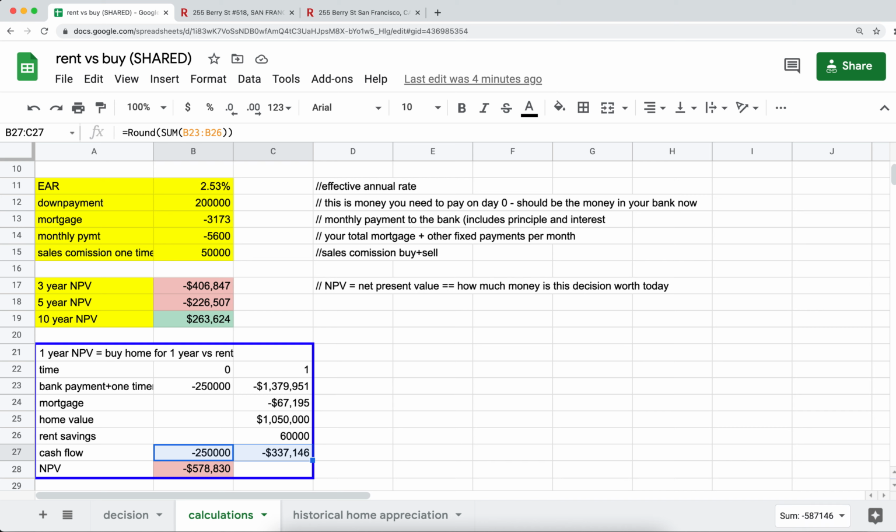This is not the summation of these two. If you look at this, the summation of these two is 587,000, but summation is actually not the way to look at it. You have to discount this by a year. That's what NPV does, and so you get 578,000. If you were to buy this home today and sell it a year from now, you're losing $578,000. So that's the NPV for a year.